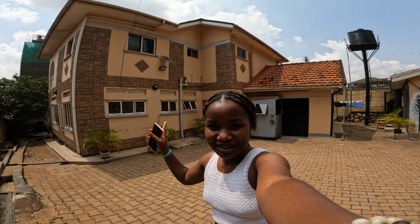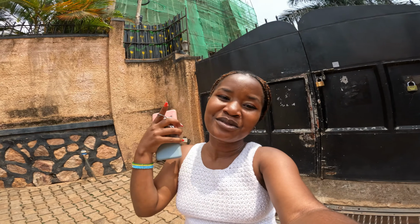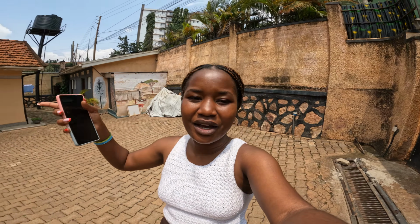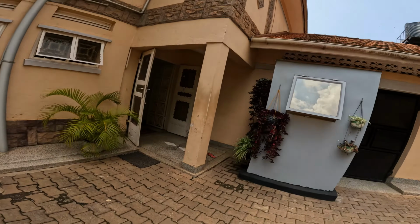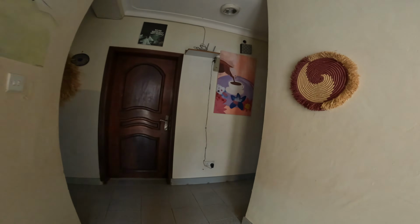This one behind me. They have two sections. They have this one and another upper one, and you will see it in my previous video, because that's where we stopped to check in. So I'm going to show you guys the room, and I will tell you how much it costs later. As you get inside, it goes like this. You see, this is the place. It's just very calm and very nice.